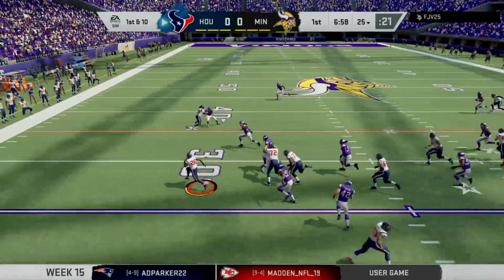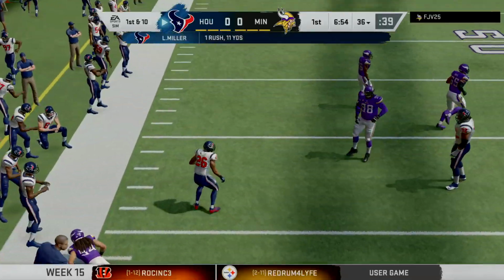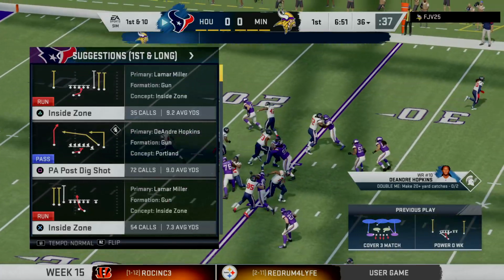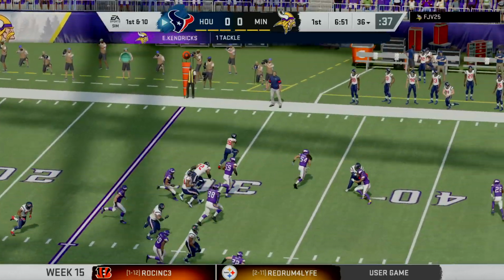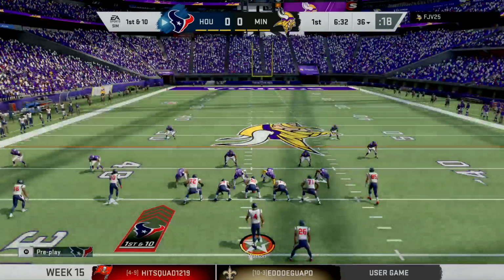On the ground, this is Lamar Miller. And he's taken down, but able to slip across the 35. A pickup of 11 and a Texans first down. And that's a run that'll energize an offensive line. They'll take that one all day long.